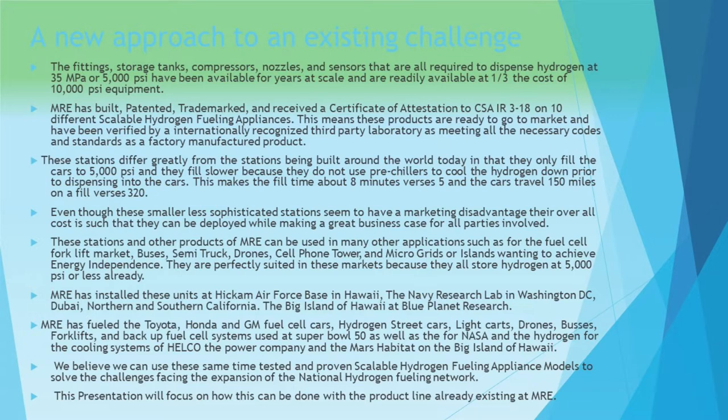Right. So yeah, what I was saying is that we've installed these all around the world, and these stations and products can be used in other applications like forklifts, buses, semis, drones, cell phone towers, microgrids, and islands wanting to achieve energy independence. And they're perfectly suited in these markets, even though it's at 5,000 PSI, because they already have those type of tanks in them. So there are many markets besides the car market that they fit perfectly in.